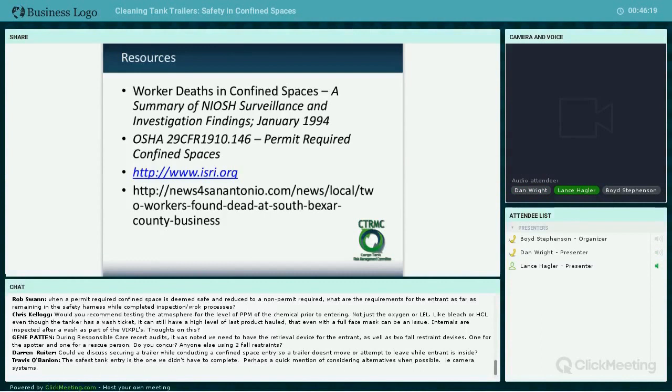Okay. Anytime we can engineer out not putting someone in the tank, we must do that. We must find ways to not put people in tanks. And the camera system that Travis was talking about, we're testing those. There's great documentation. The camera systems that we have now available to us, the new technology, is great.